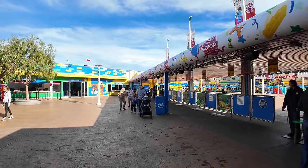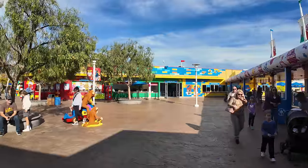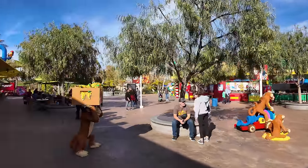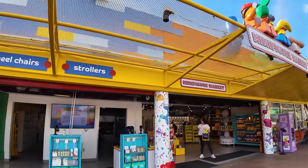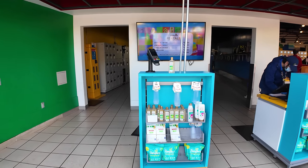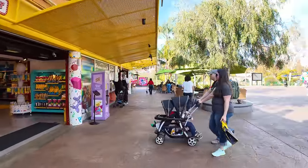All right, now that we've got our ticket checked, we are officially in Legoland. They call this area the Beginning. They've got guest services, where you can do Reserve and Ride to pay to bypass the lines at busy times of year. They've got not a mini market, but the Minifigure Market. You can rent wheelchairs and strollers. If you've got kids, they've also got diaper supplies and things like that. This park is really kid friendly, even baby food.